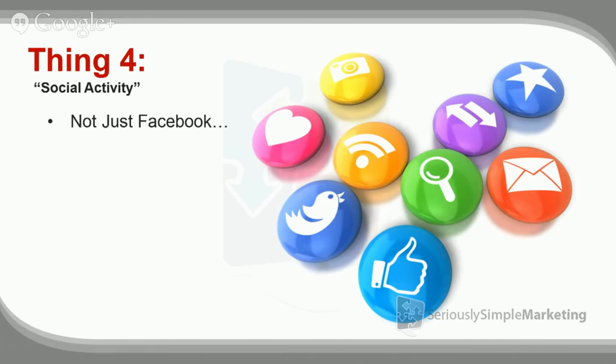This requires you to actually go and participate. So normally, the best way to do this, especially if you're just starting out, is to pick the one that you like the most. So if it's Facebook, awesome. Then you go and you spend some time on Facebook, sharing your blog posts out to the world.